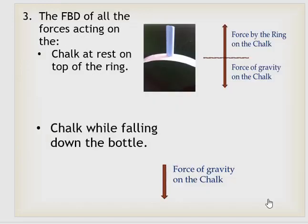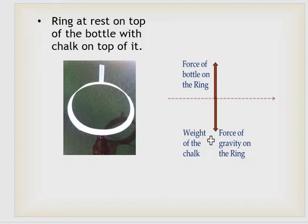This time, let's identify all the forces acting on a specific body. For example, the chalk at rest on top of the ring. We have an upward force by the ring on the chalk and, of course, the force of gravity on the chalk. And how about the chalk while falling down the bottle? The chalk will be acted upon only by the force of gravity and nothing else. How about the ring at the top of the bottle with the chalk on top of it? Now, our body is the ring. So what are the forces acting on the ring? Of course, the force of the bottle on the ring, the upward force.